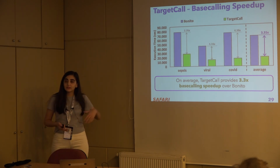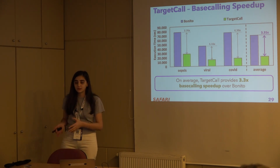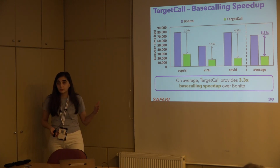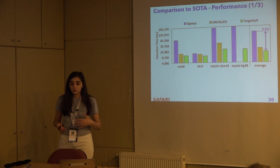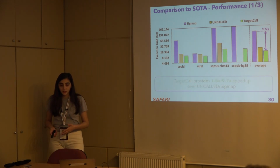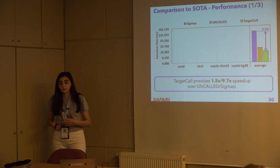And the TargetCall execution time includes both the filtering time and the base calling time of the useful reads that are identified by TargetCall, not the ground truth ones. And we show that on average we can achieve 3.3x base calling speed up with TargetCall. And if you compare the performance of different targeted sequencing tools with TargetCall, we see that on average, TargetCall performs up to 9.7x better than prior tools.